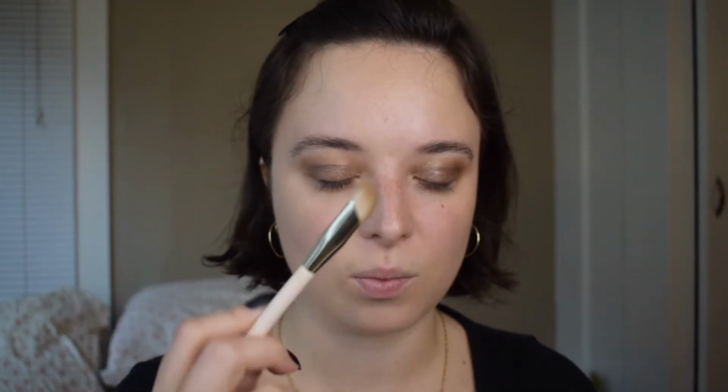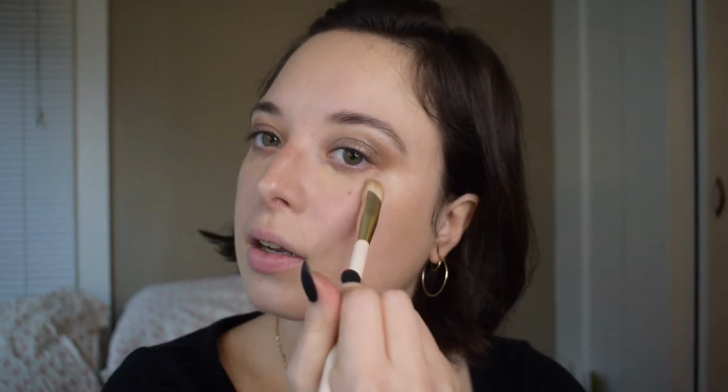Okay, so I'm just gonna start with this under my eyes. I'm gonna be taking this Rare Beauty concealer brush, and I think this is perfect for underneath the eyes. It hugs the hollow in here, you know. Anyways, I'm just gonna be roughly putting this in some spots and letting it sit there a little bit.